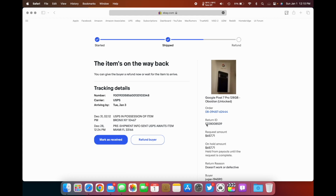The phone was, I didn't really use it all that much. I was mostly on my iPhone during this time. So the phone was in basically new condition, in the factory box with all the factory accessories, and it came with a case. So all that was good and well.